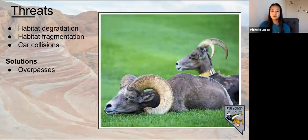More common threats to bighorn sheep are habitat degradation and fragmentation. This is usually caused by humans when we start developing our cities and our roads, and we start entering desert bighorn sheep territory. Then the land that they live in doesn't have as many of the resources they need and is becoming smaller and smaller and more broken up. And car collisions kind of go hand in hand with that. We build roads where desert bighorn sheep are used to roaming around, and sometimes they just get confused because all of a sudden there's a road in the middle of what they were used to, and then they may get hit by cars.